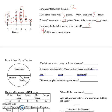Down here we got favorite meat pizza topping. Which topping was chosen by the most? Definitely pepperoni. If sausage was chosen by 10, so if this piece is 10, how many people chose each of the other ones?